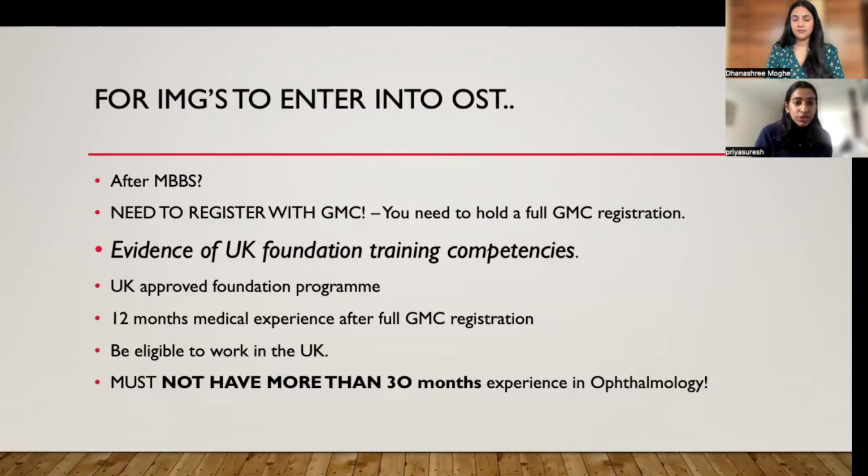After that, you need to have evidence of foundation training competencies. So, internship in India is called obviously internship. It's a 12-month rotation in various subspecialties. In the UK, it's called foundation training. So, you need to have evidence of a completed foundation training program. You need to have completed all those competencies, either from a UK approved foundation training program, or you could have completed 12 months medical experience after a full GMC registration.